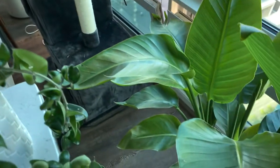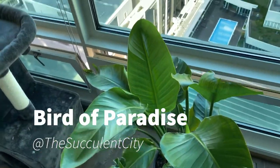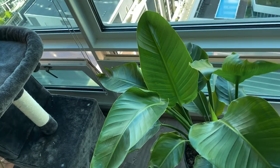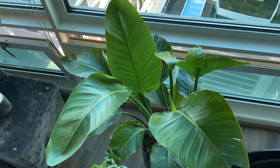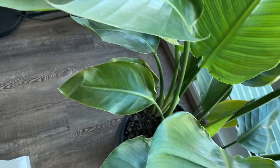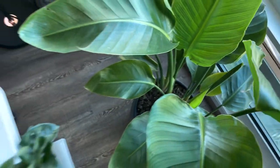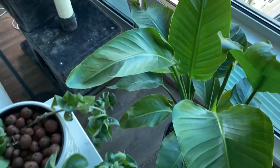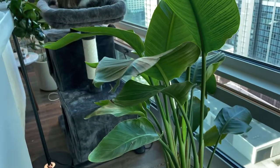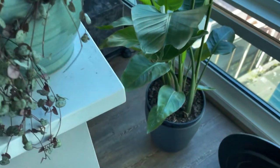And then over here, you can see is my beautiful bird of paradise. So this is one of the other floor plants that I got from that local plant shop that I spoke about with my Monstera. And this one is just loving life. There's a new leaf. And it's just going crazy, and this is definitely proof of how well a plant can do even if you don't have big windows in this apartment like I do.